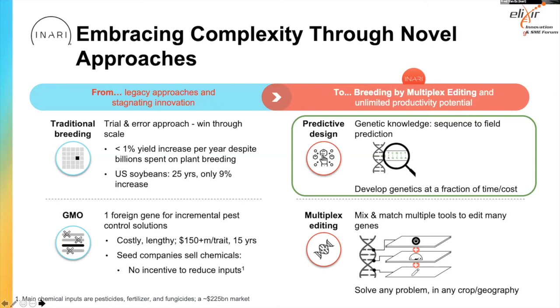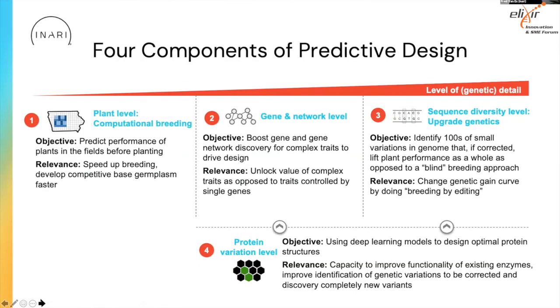So in the next slide, you will see four main problems that we're trying to tackle in order to achieve the higher objective, which is improve plant performance. Right? I'm going to briefly touch on all of those. If you have any questions later on, I'll also be in the breakout, so we can talk about it further if you want. So the first one is the computational breeding at the plant level.